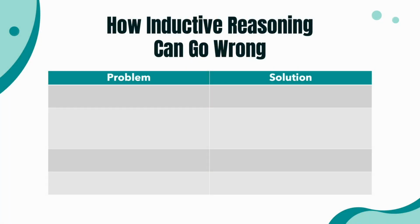So what are some of the ways that inductive reasoning can go wrong, and what can science teach us about drawing better conclusions? Well, one way that inductive reasoning can go wrong is if you have a small set of observations, or as a scientist would put it, if you have a small sample size.